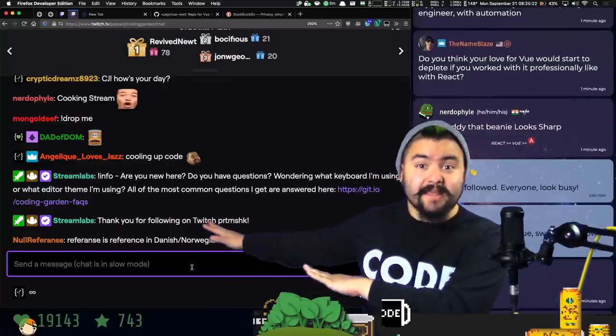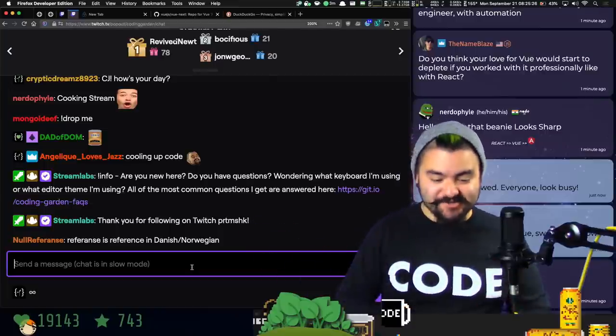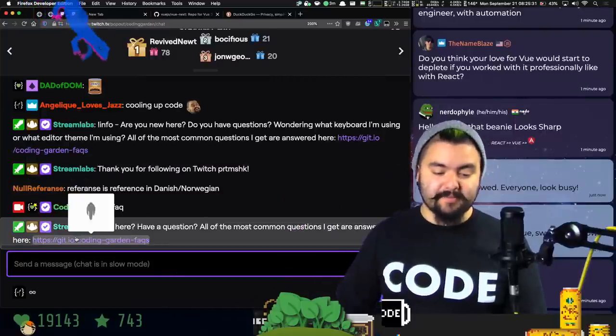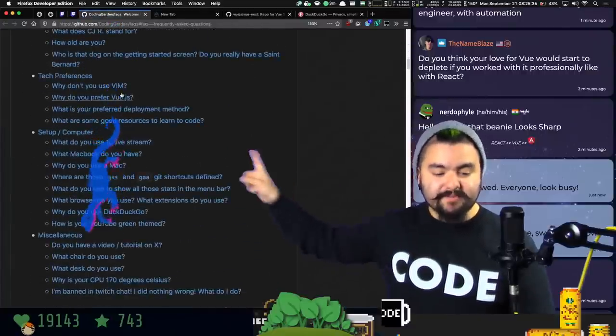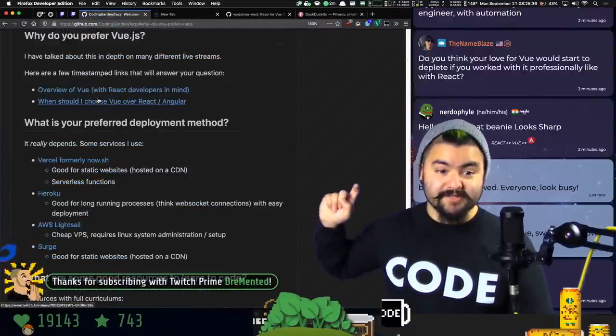Vue 3 is in the limelight today. We're not going to compare it to React for the most part. We're just going to use it and show you how awesome it is. But you can look at the past, we've talked about this in depth before. So if you look at the frequently asked questions and then you go to my tech preferences, there is a frequently asked question, which is, why do you prefer Vue.js?